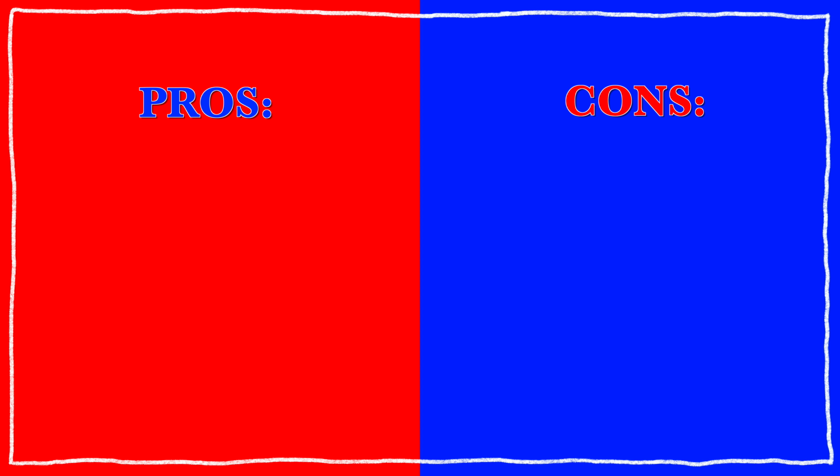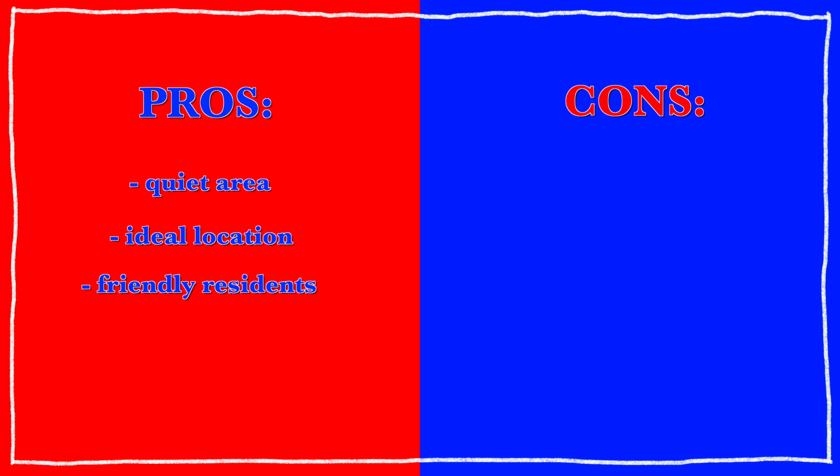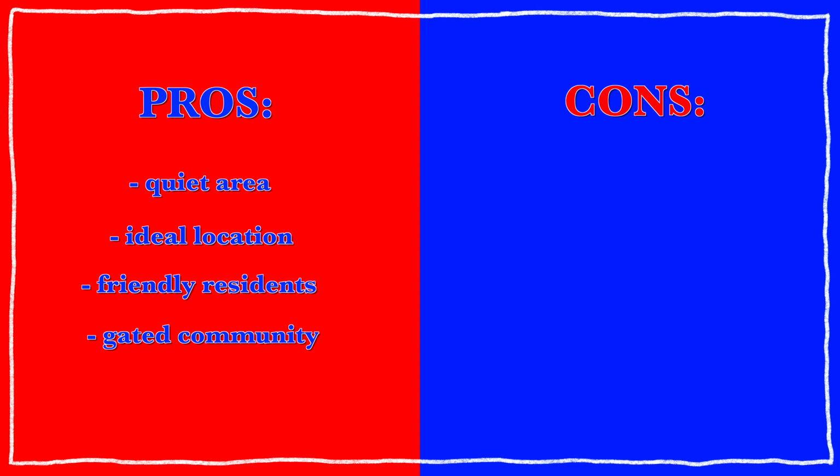Some general pros and cons for this location. Pros: it was in a really nice, quiet residential area. It was really close to Bayou Park, which is definitely a plus. And as we were walking around, residents said hi, they were really friendly. It seemed like a nice community space. Additionally, this apartment complex was gated, which is great because that makes it much more safe. And the staff was very professional.